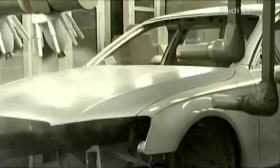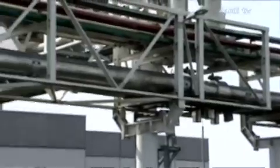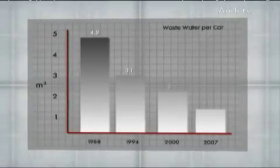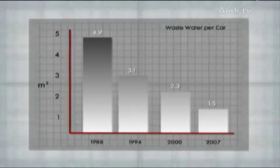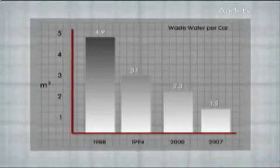Even the water in the paint particles that don't adhere to the surface of the car's bodywork is treated and fed back into the work cycle. Thanks to these innovations, almost 97% remains in the plant's closed water circulation. And the economies are indeed impressive. In 1988, the production of one automobile required 4.9 cubic meters of water. Today, it's just a mere 1.5 cubic meters.